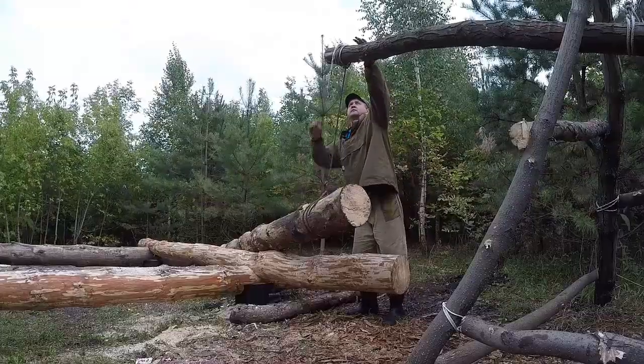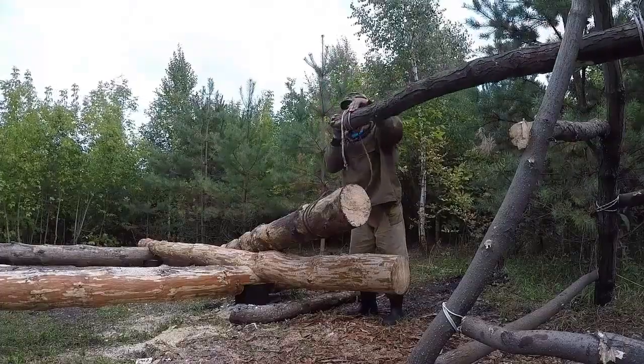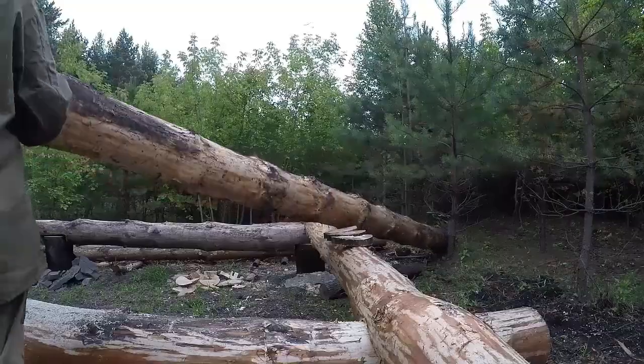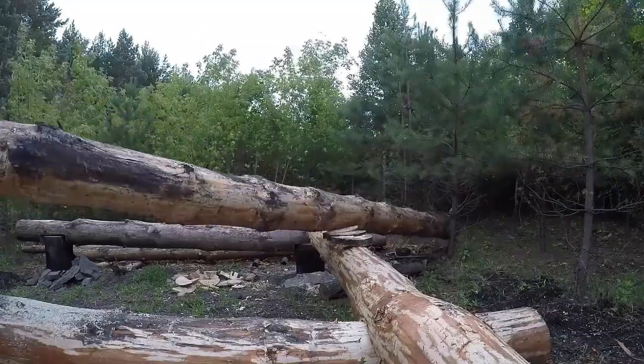You just need to choose the right one in diameter and length. Also, trees should not be rotten. In principle, I will not use living trees in construction.